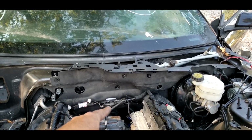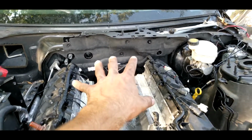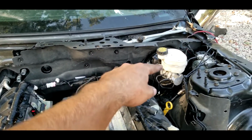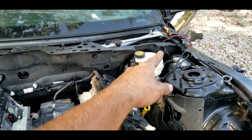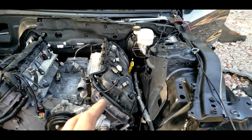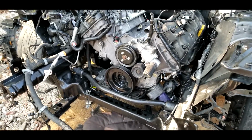I still gotta connect the transmission wire harness. That's why I'm not installing the intake right now, because it's easier to get to it through that hole right there. Also, I have to connect all the hydraulic clutch lines and the master cylinder. There's a lot of stuff that needs to be done behind the cameras. Why? Because this stuff is really hard to reach and almost impossible to squeeze a camera in between.